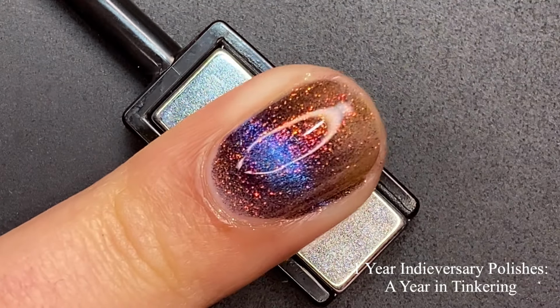It truly is beautiful, magnetized or unmagnetized. And I know a lot of people look for that in magnetic polishes. Like, is it going to look good when it's not magnetized? And this one definitely does. That magnetic pull is so intense and rich in color. I love the contrasting effect. Look at how beautiful that is.